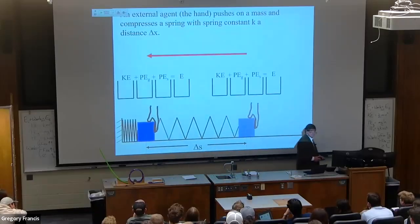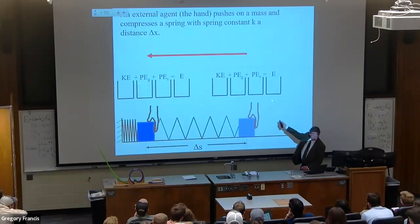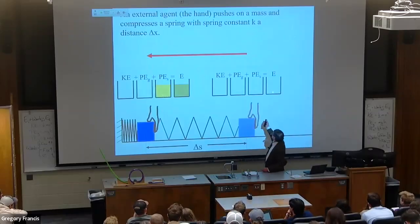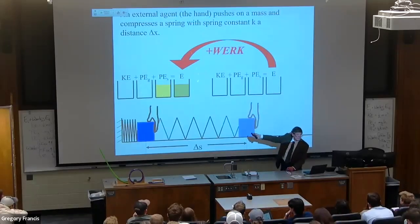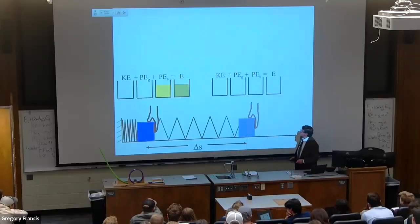Now, if I look at the buckets, let's start over here where I started. It's not moving. This bucket's empty. It's on the floor. This bucket's empty. The spring is not compressed. This bucket's empty. There's no energy. Then we go over here. I stopped it over here, so there's nothing in the kinetic energy bucket. It's still on the floor. There's nothing in that bucket. But now the spring is compressed, and so I have total energy. I went from no total energy to some. That means something, the hand, had to do positive work. So if I just calculate how much work the hand did, that would tell me the formula for filling that bucket. Well, let's do that.